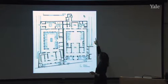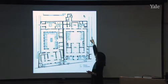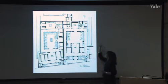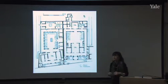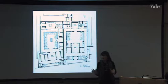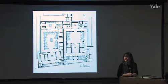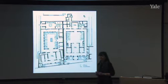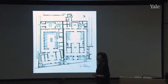The entrance in this case is on the uppermost right, right here. And you can see that you enter in along a fauces, along the throat of the house, into what is designated as the atrium. But that atrium is not like any other atrium we've seen thus far this semester. What's missing? The impluvium. The impluvium is missing.